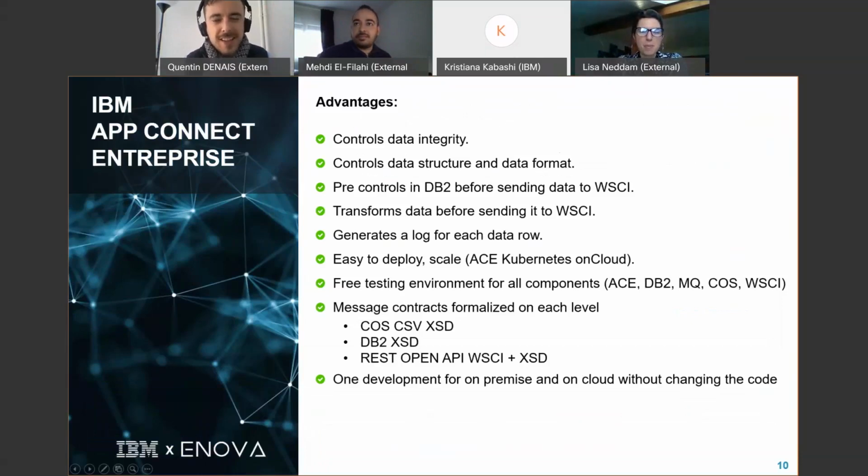Sorry about that, misclick. Okay, thank you, Mehdi, for that. And talking about the advantages, in fact, we use App Connect Enterprise on that. So Mehdi, you can add something if you want, because I know you mastered the solution there. So you can control data integrity there. You have control over data structure, data format. You can pre-control in DB2 before sending data to Watson Supply Chain. You can generate a log for each data row. It's easy to deploy, easy to scale.